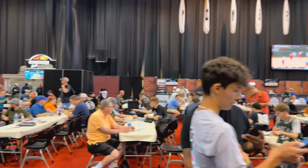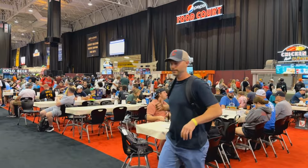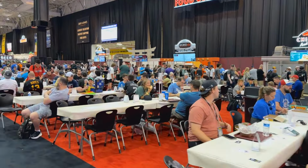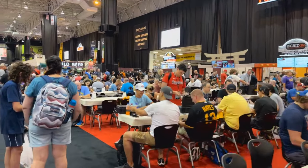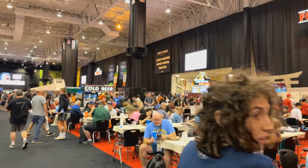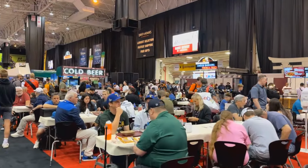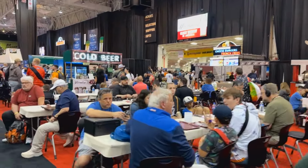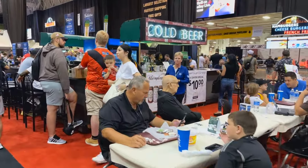You have a huge area with tons of table space to sit down. You've got food trucks and food stands. And again, I'm speed walking it and clearly skipped large sections of it, and you've got a whole other side of the show. Just wanted to do a quick walkthrough to give you an idea.